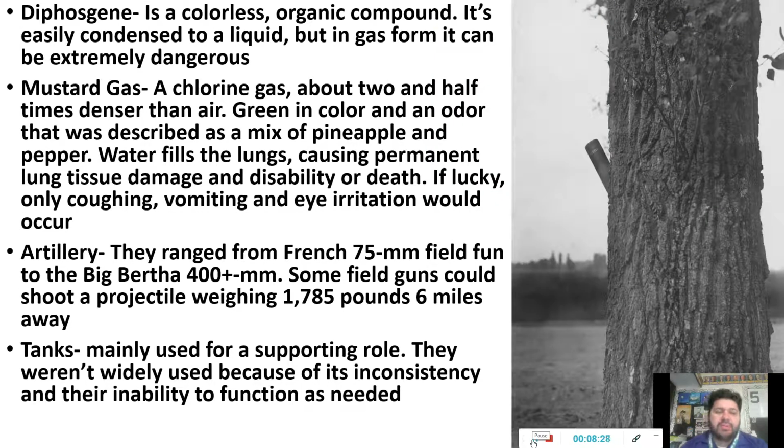Now, speaking of the chemicals, there are two of them: diphosgene and mustard gas. What made diphosgene very scary is that it was colorless. It can be condensed into liquid, because if you take a gas and heat it up, and it builds up condensation, that's the liquid. But this was more lethal as a gas than a liquid.